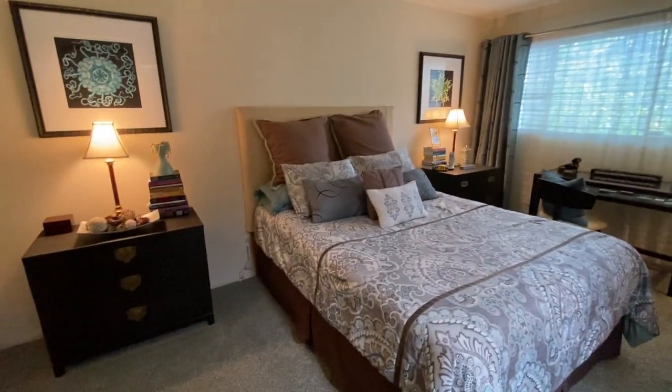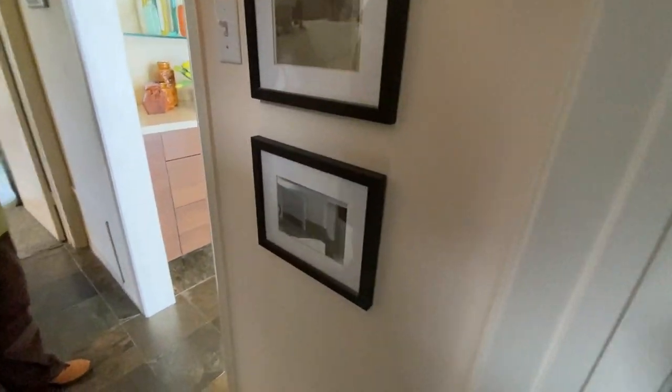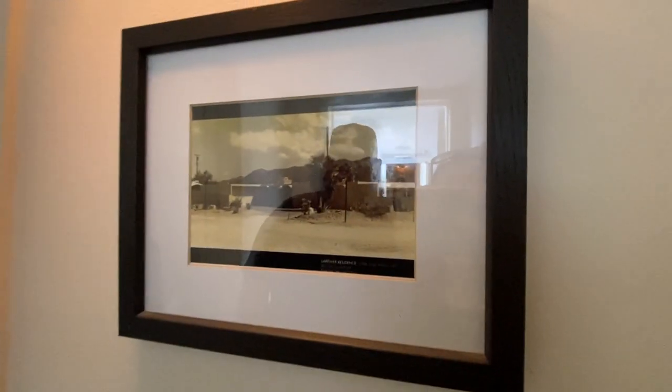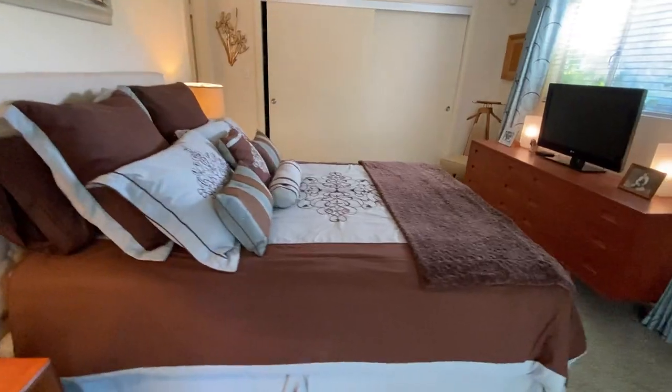Oh, let me see. This was built in 1958. Oh, they're labeled too, almost like they're in a museum or something. Or the architecture. Maybe that's what they're for. Yeah. You should have come in here.